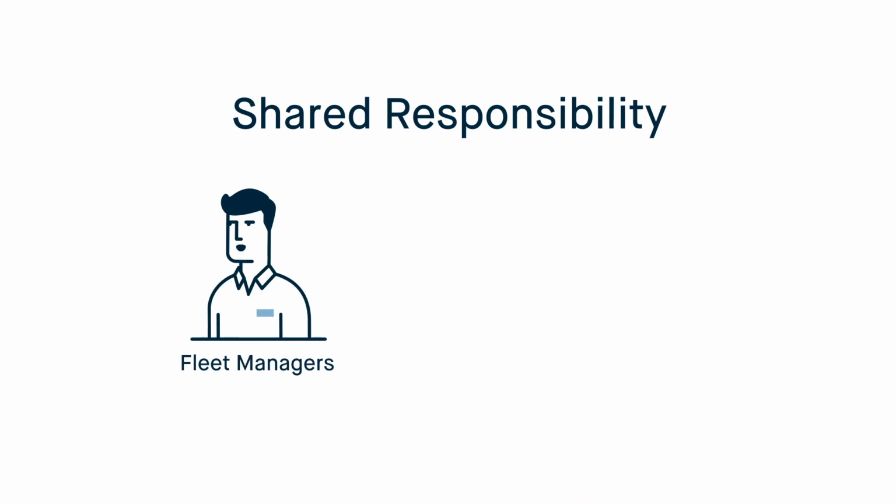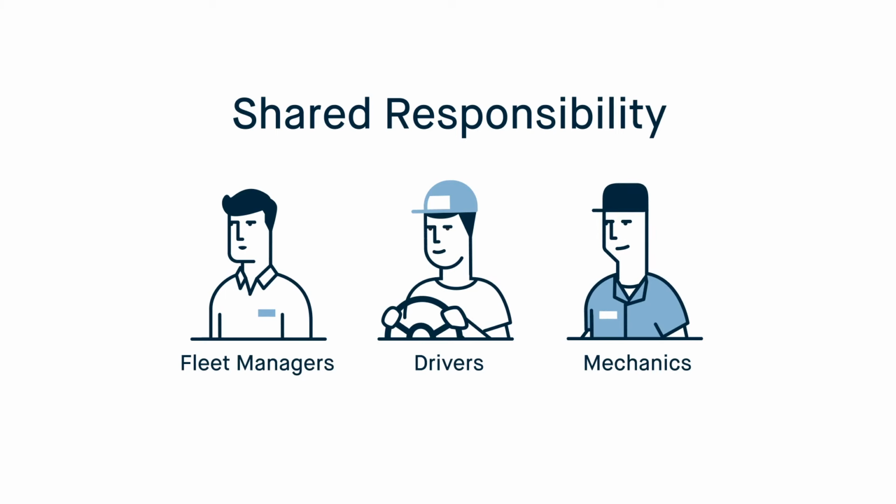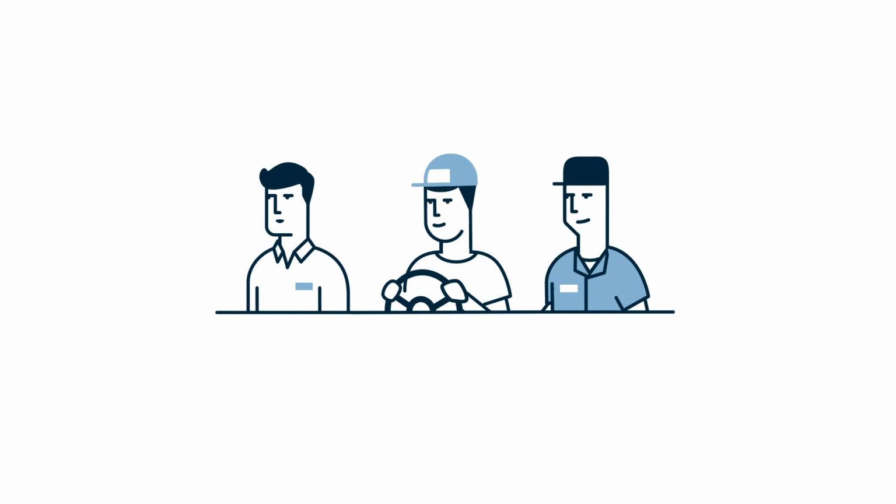Effective fleet maintenance is a shared responsibility between fleet managers, drivers, and mechanics. Samsara's powerful integrated platform helps you get every member of your team on the same page.